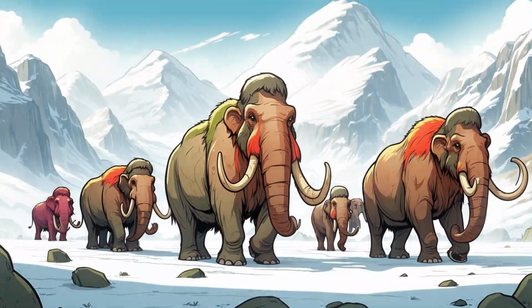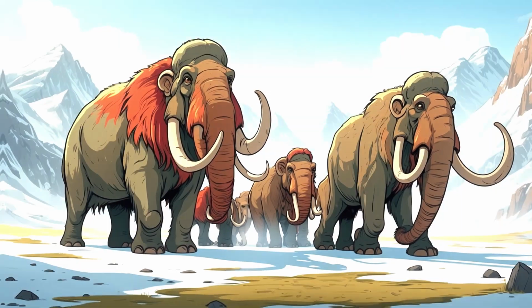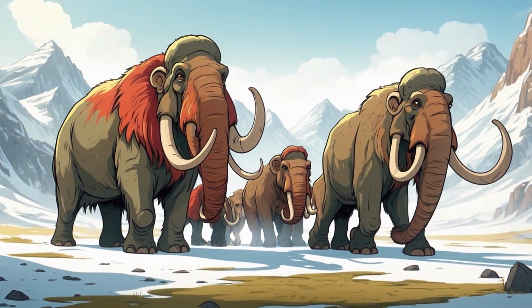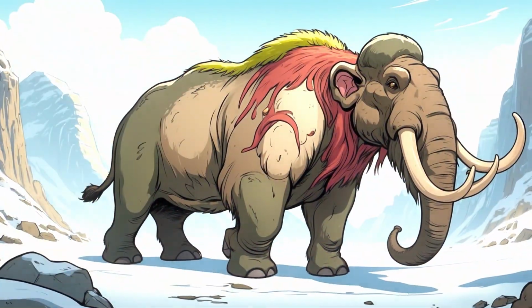The Mammoth Steppes are your playground, and with every step of your enormous padded feet, you leave a legacy in the frost. Your journey is one of survival, strength, and yes, a little swagger. Because if anyone can weather the Ice Age with style, it's you.